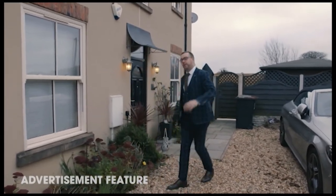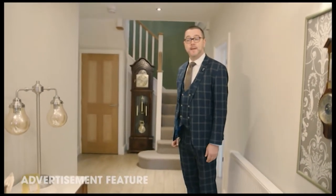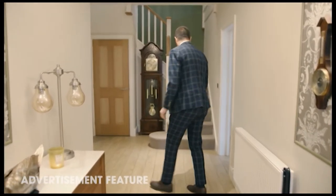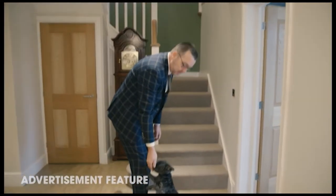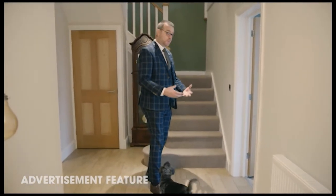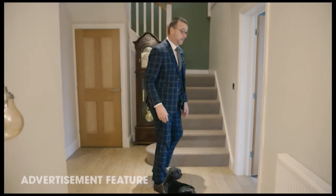So come inside, there'll be some more tips. Okay, so another good first impression, quite a light, spacious hallway. Shoes are all out of the way with the shoe cupboard there, so that's good. As we go through, we've got little Jessie here. Not ideal as a distraction when you're trying to show people your home, so try and keep pets out of the way as best you can.